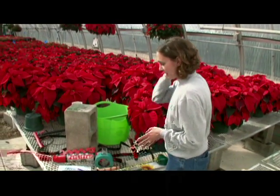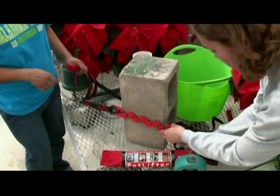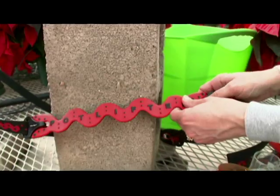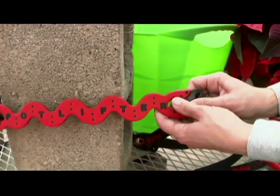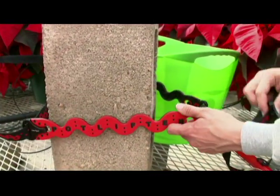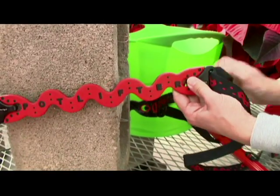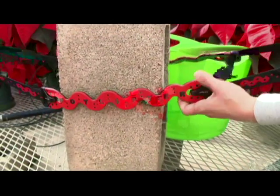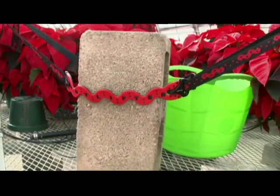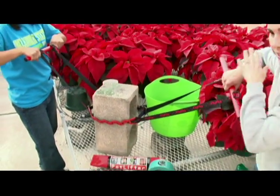Another great tool is the pot lifter, and our intern Annabelle is going to help me demonstrate. This is used for lifting heavy items, maybe those big containers that you bring out and in each winter. And the way it works is you just wrap the pot lifter around your object and you snap it in place, and it cinches back. So if we pull this, it'll cinch up and tighten around your object, and then you just lift up. So it makes lifting a breeze, and you could use it for just about any heavy object.